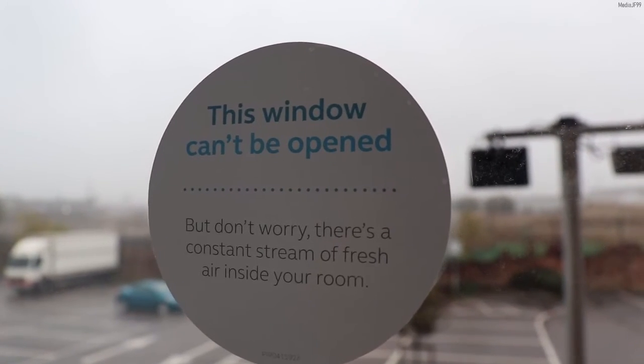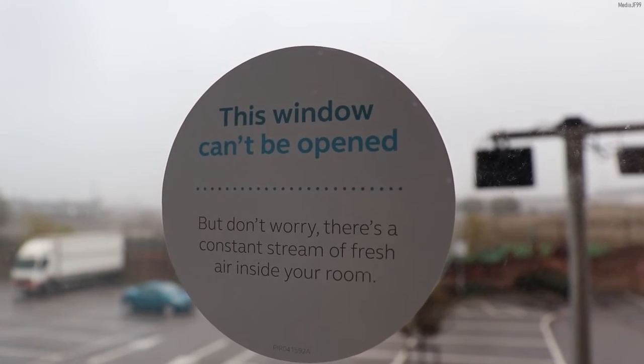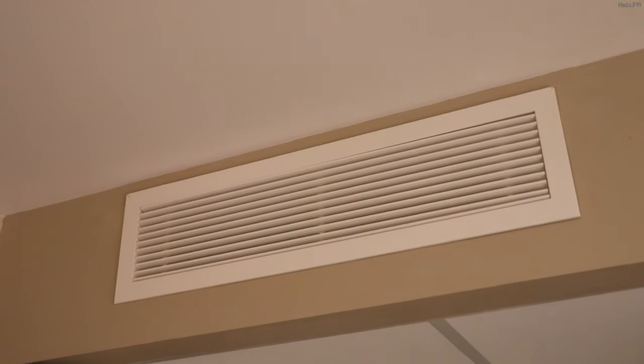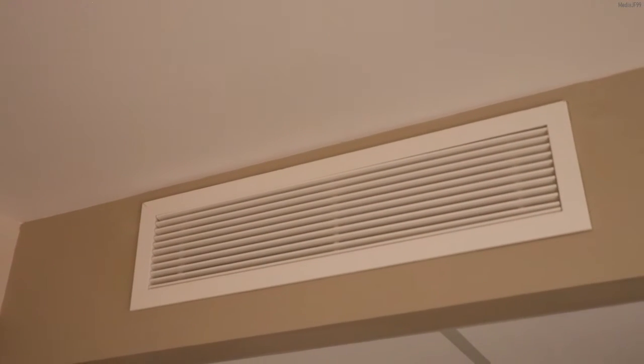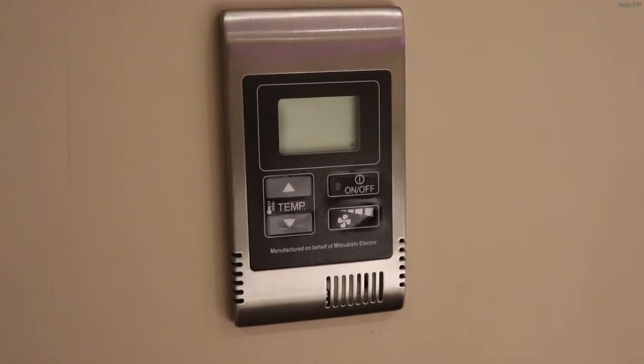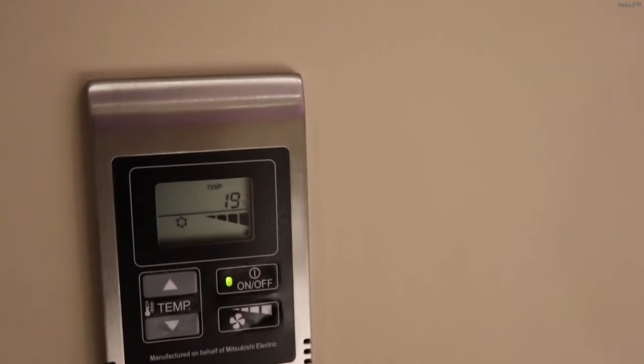But if the windows cannot be opened, then how come I'm feeling rather cool right now? Well, that's because this hotel is something that you don't often see in Britain. Yes, you are right. This hotel room in the United Kingdom has air conditioning. I've turned off the air conditioning for this video, but you turn it on by pressing this button here, and you can now see that the aircon system is on.